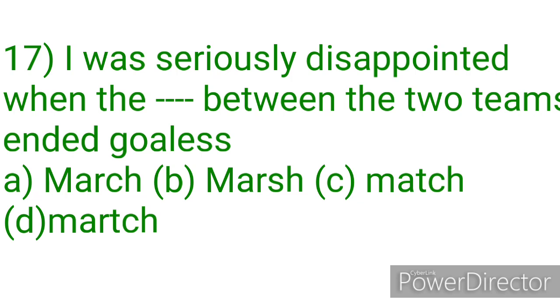Number 17. I was seriously disappointed when the dash between the two teams ended goalless. A, march. B, marsh. C, match. D, mach. Here the examiner is trying to find out if you know the correct spelling of the word match. Match is a word used to represent a game played by two teams or by two people.